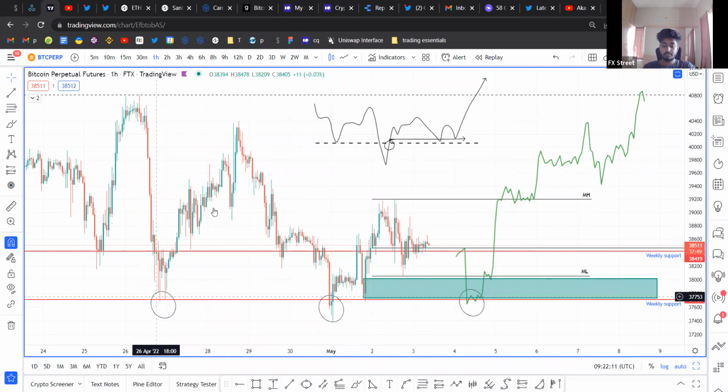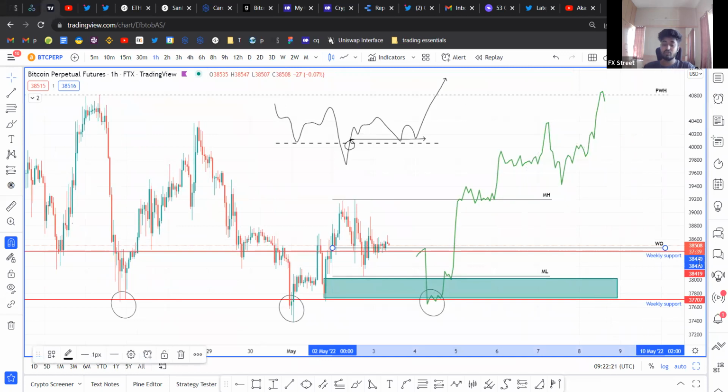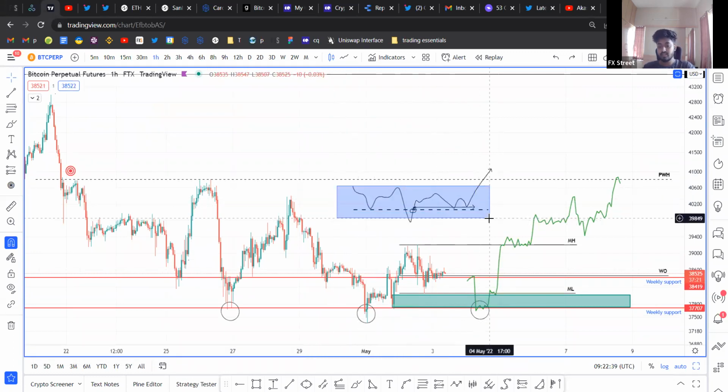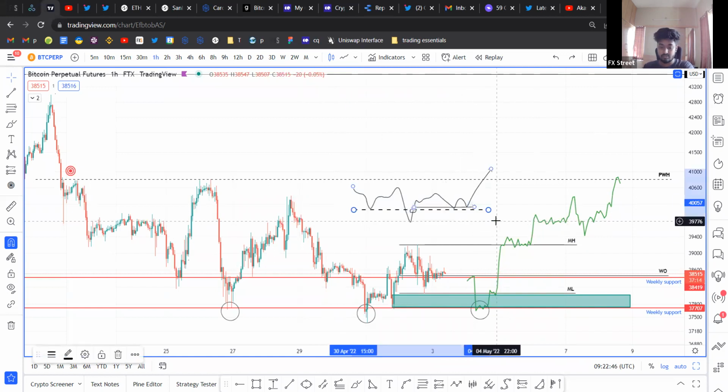Price forms a range low, moves higher, deviates below the range low, and now I'm expecting the price to break this weekly open, that is 38,470, and then crash into this demand zone here, which extends from 37.7K to $38,000, right? This would essentially complete this triple tap setup variation that I'm seeing. And hopefully, I'm expecting this retest of the demand zone to be followed by a move to the upside. And the reason I'm expecting that is pretty simple as well.